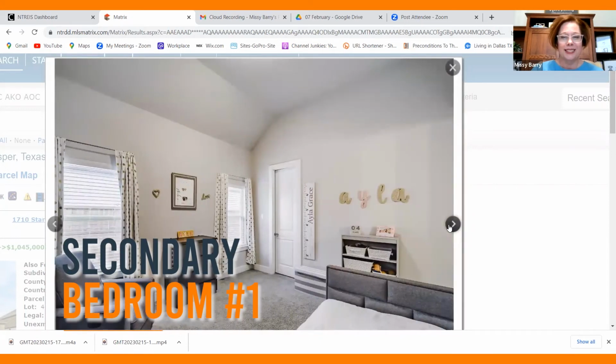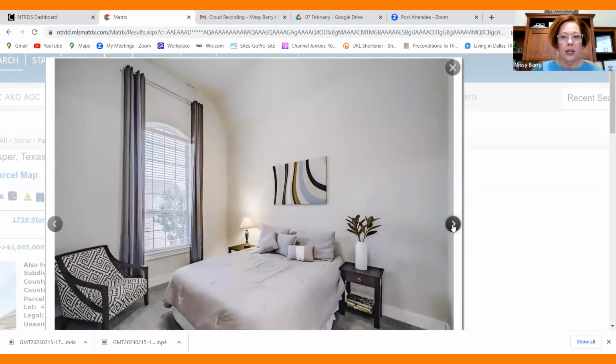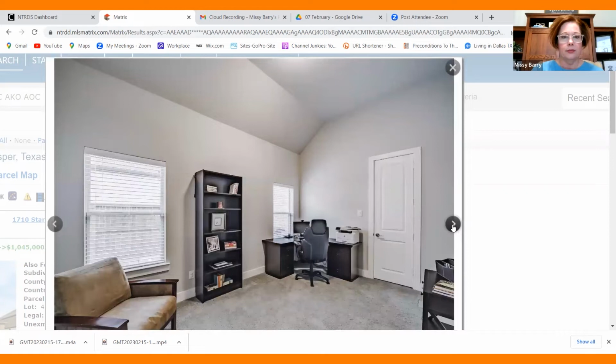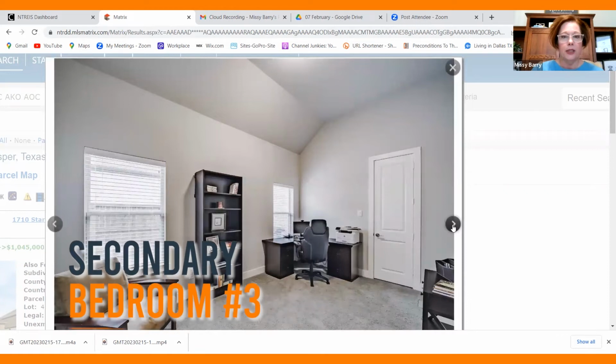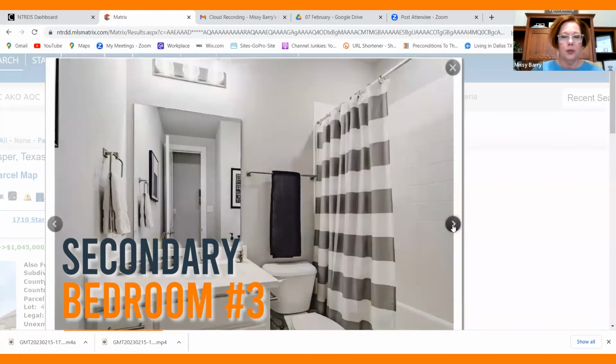There's a secondary bedroom. It's like a little nursery. Bathroom. Another bedroom. Again, there's 4 in total. Another bathroom to service the bedrooms. This is going to be another bedroom that they've converted into a home office and adjoining bathroom.